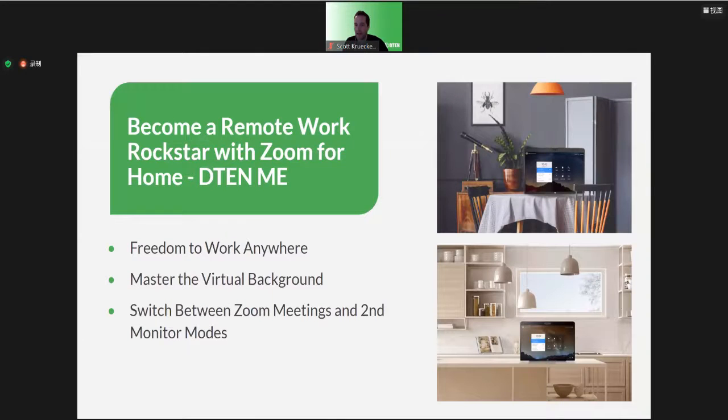Talking about the Zoom for Home DTEN Me. Yeah, so it's great what DTEN and Zoom have done. We've taken that very familiar experience of in the office where you are used to a conference room, used to those features, the technology that you would get in a conference room in the office. And we've brought that home. We've allowed the home user, the remote worker, to still access fantastic features and also work anywhere.